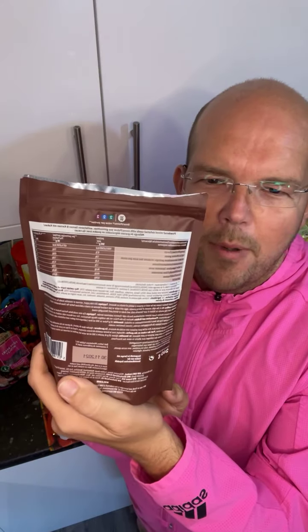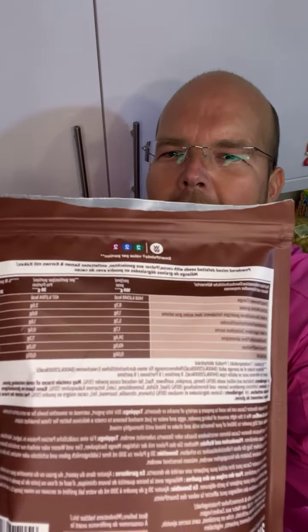Okay, so let's first of all talk about this. It's called a protein booster, and as you can see, it's got nuts and cocoa in, therefore it's vegan. So that's good news for my vegan followers. I'll tell you the information on the back. First of all, for those of you who are following WW, it has 2 points per 30 gram serving.